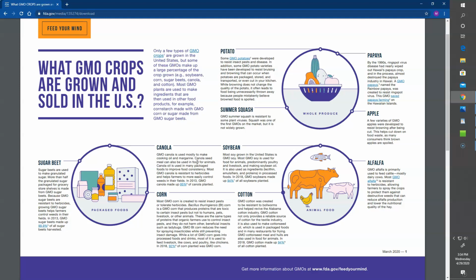The only instance in which I could see something being harmful to you would be if the DNA is making a specific protein. Remember, DNA to RNA to proteins. If that's making a protein, and that protein can cause you a harmful effect. But most proteins, when you ingest them, are going to be destroyed in the stomach by the stomach acid. So I don't see much of a danger there.